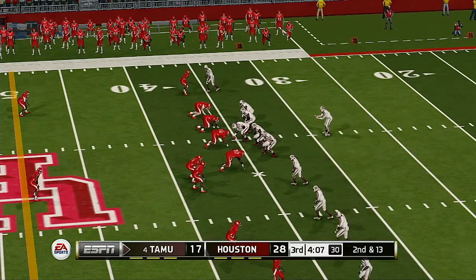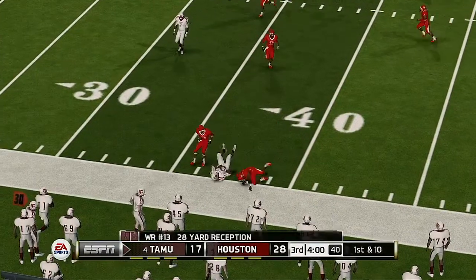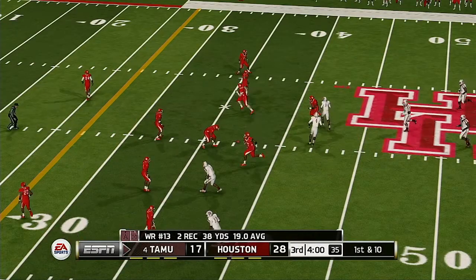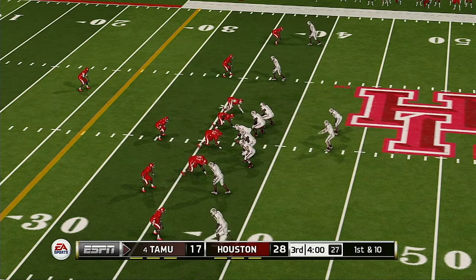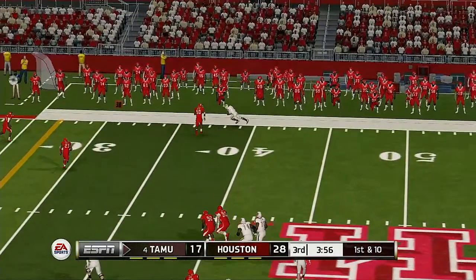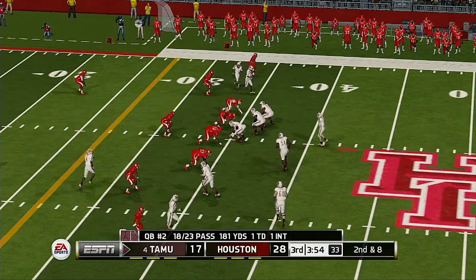They come out on an empty backfield. Gets rid of it quickly. He's tackled around the 37-yard line. Number 20 brings him down on the 37-yard line. First down. Looks to his back, and he's got him again. And he's shoved out of bounds at about the 35. That makes it second and eight.